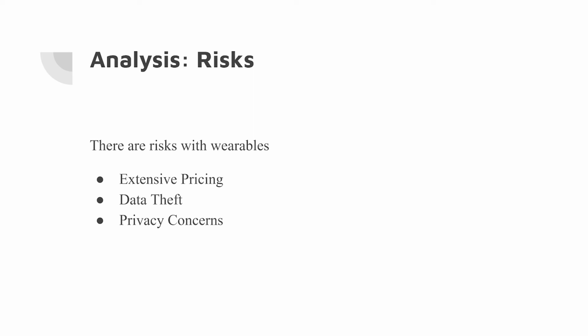As for data theft, cyber theft is common with devices that connect to Wi-Fi, and by having a wearable, you're opening yourself up to those kinds of risks. And for privacy concerns, most wearables track your location and they have all of your health information. Some wearables, like the companies who make them, have been known to sell that information to third parties, which can be very dangerous.